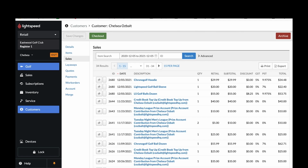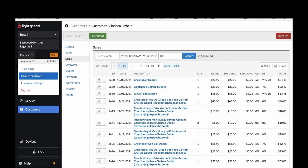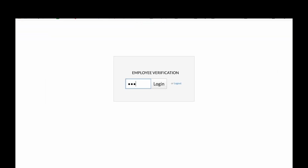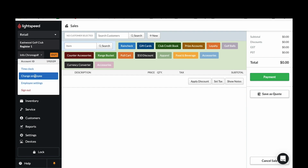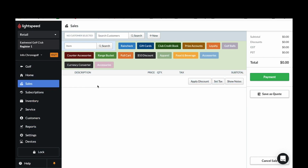But for this purpose, we're going to go ahead and change employees just to make sure that we have the right one. Perfect. So now we're on our manager one. If you didn't see that, let me show you one more time. I have the ability to just change employees really quickly. If you have a PIN associated to your login or to your employee profile, which is something we covered in our manager operations webinar, you can just click change employees so that you can quickly change the login that you're in. So it changes your permissions.